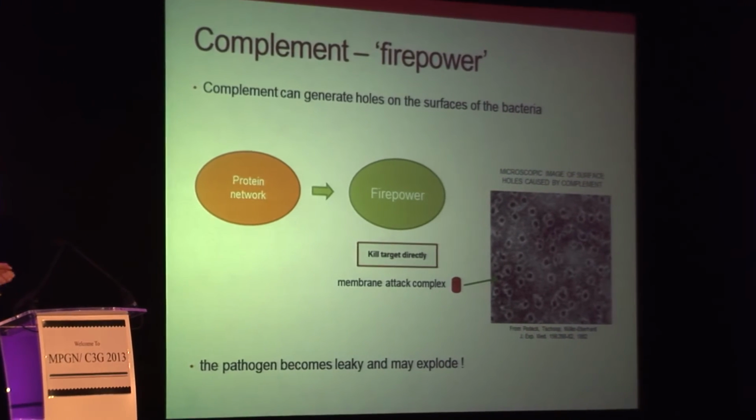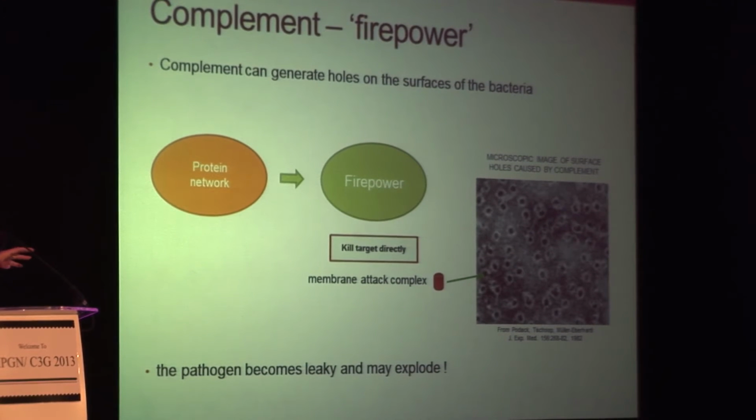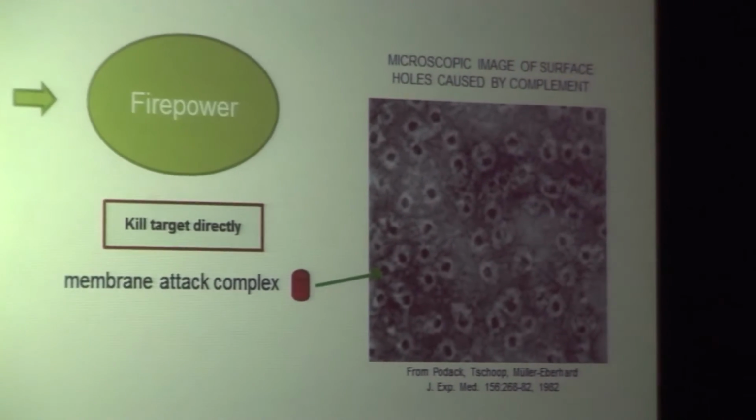And we can see this if we use very strong microscopes. Look at that. Isn't that a beautiful picture? This is an electron micrograph, we call it. But these are holes on a surface caused by this protein complex.